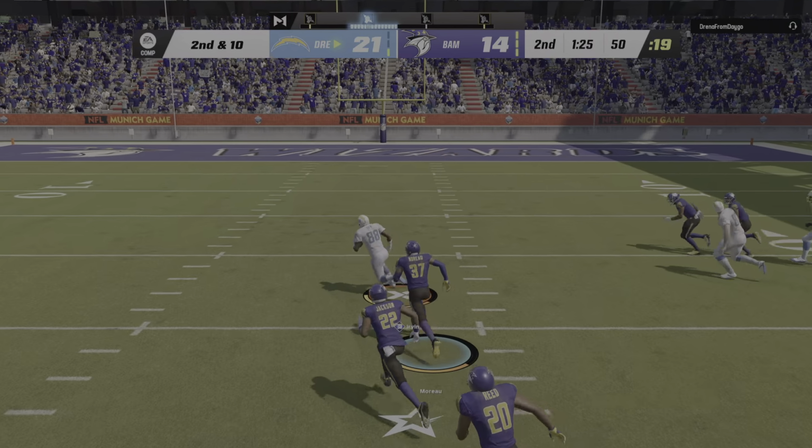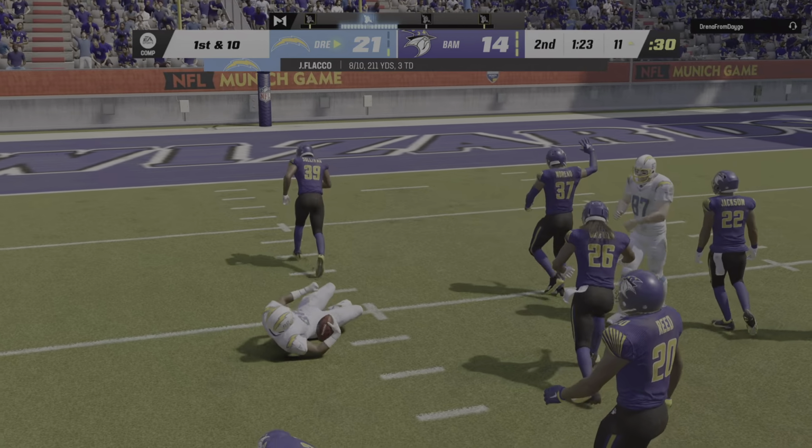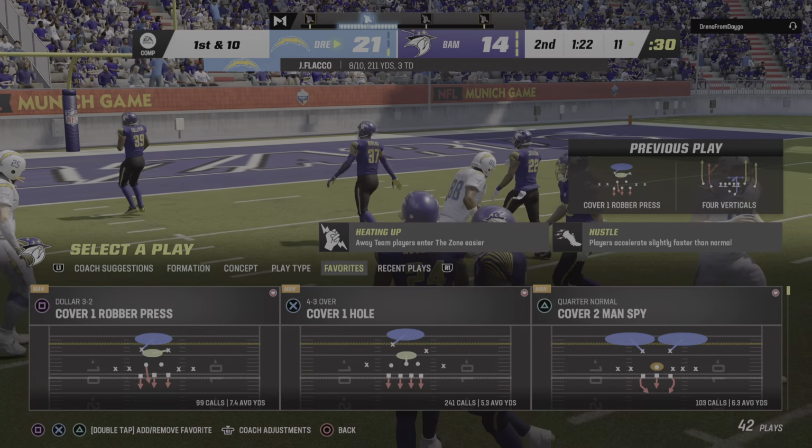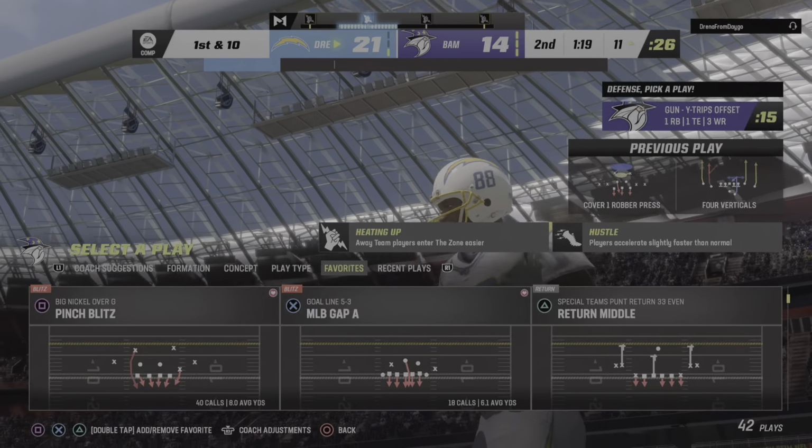He completes it over the middle to Michael Irvin. He'll get it inside the 20, and he gets this one inside the 15, just a yard or two shy of the 10. 39 yards there, a big one.